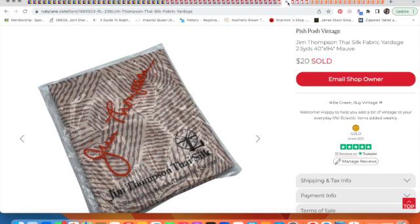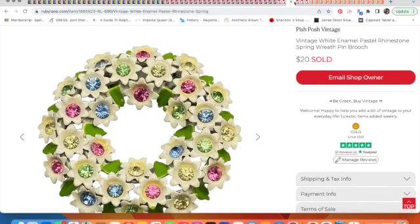I sold this. It was just a yardage of silk material that was purchased in Thailand, I would assume, or purchased here, but basically the address is from Bangkok. Anyway, so that sold for $20. It had been listed a while. I kind of just let that one go. But then I think this one was 20% off. And I sold this very spring looking brooch for $20. It was unsigned, but just had lots of pretty colors in it.